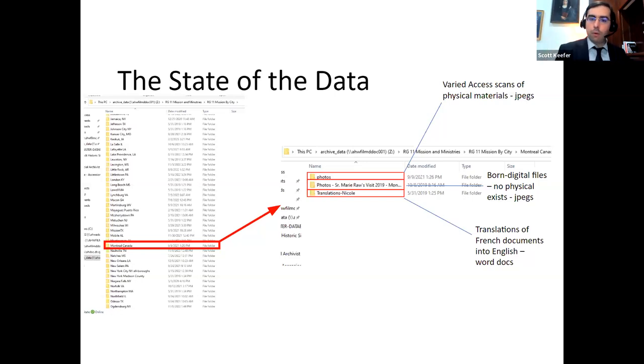A folder of photos, Sister Marie Raw's visit 2019, which are born digital files. No physical exists. They are in JPEGs, but at least the folder name has some useful information. We know exactly where that came from and why it's there. And one file that says Translations Nicole, which are translations of French documents into English for some reason. They are Word docs, and apparently Nicole did those, and no, I don't know who Nicole is. Next slide, please.